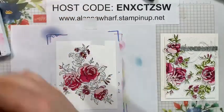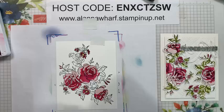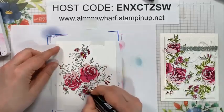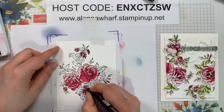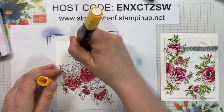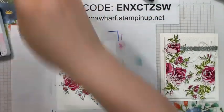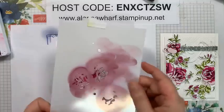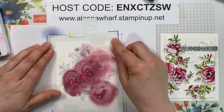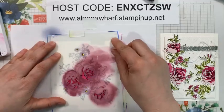You could use a Daffodil Delight marker. You could use whatever you like. And this is going to remind me not to blend over the center when I am going over the next layer with Blackberry Bliss. Okay, so stencil number 3, we are using the blue lines for lining up.